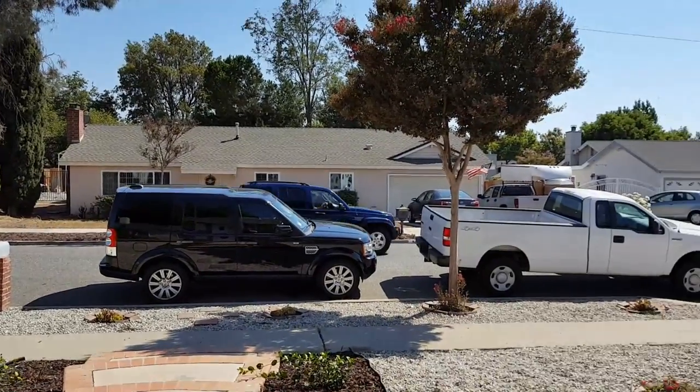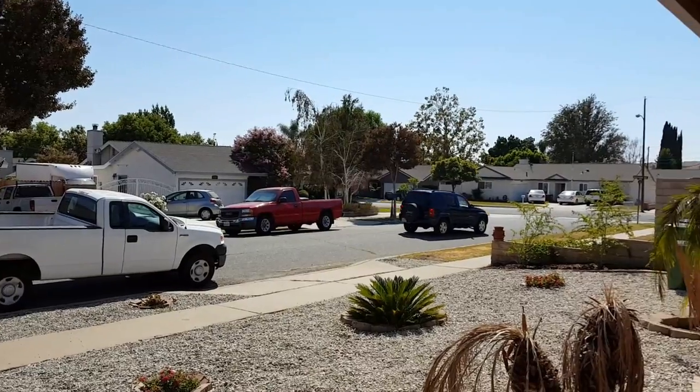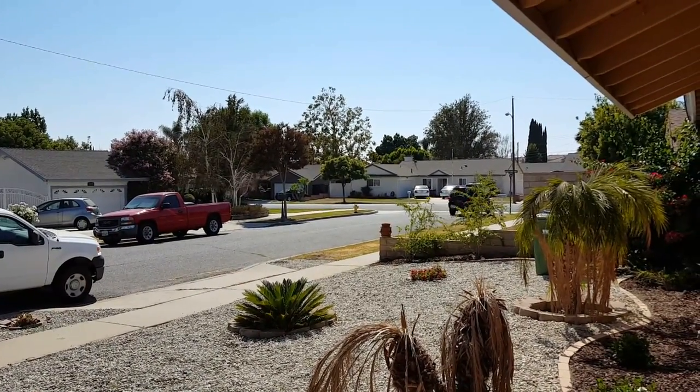There it goes. Bye, Jeep. Bye, Mom. Bye, Bill. Thanks for helping us move.